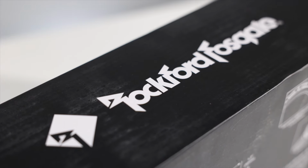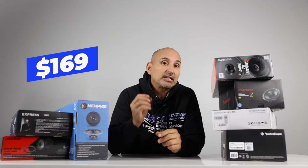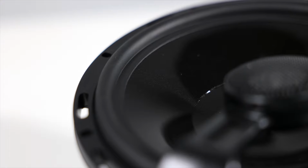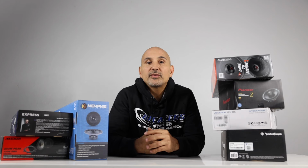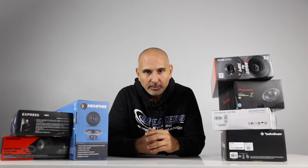Okay, the Rockford T1650, retail $169. Injection molded carbon fiber polypropylene woofer, rubber surround, a 1-inch aluminum dome tweeter, RMS rating 75 watts, 150 watts peak power. Frequency response, 44 up to 22,000 hertz. Sensitivity is 88 dB at 1 watt 1 meter.